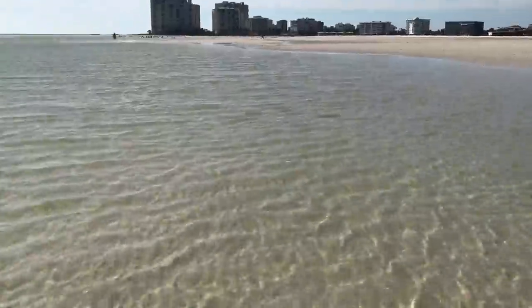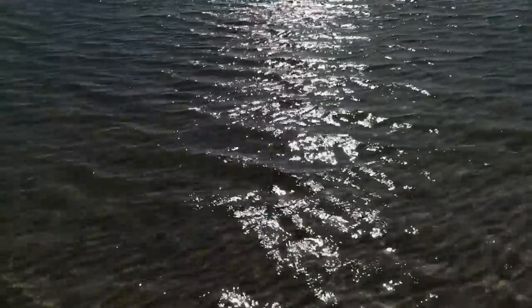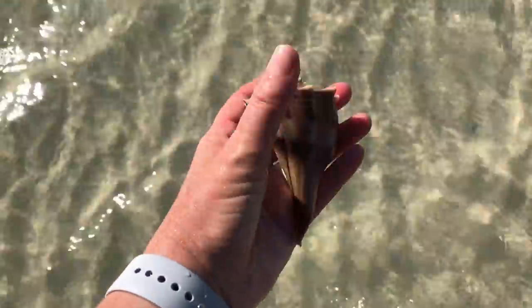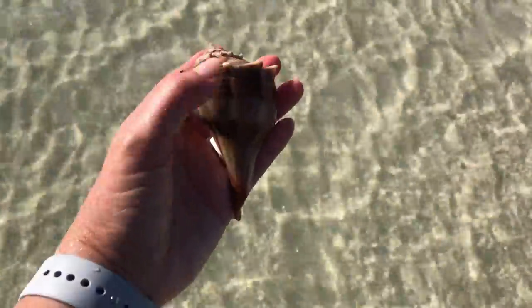So I'm just going to walk around and see what kind of fun things are in the water here. Lots of live shells, which is awesome. Lots of live whelks, and we've had some starfish. And what is this right here? This could be a whelk. It might not be a whelk. Oh, it is a whelk. Is it alive? It's not alive. It is a keeper. All right. Very nice size whelk, too.